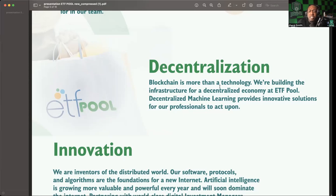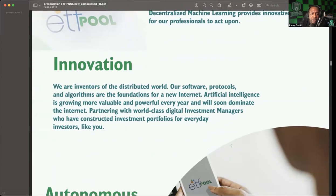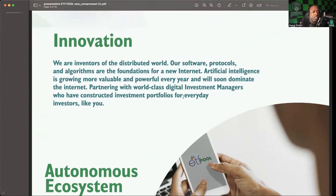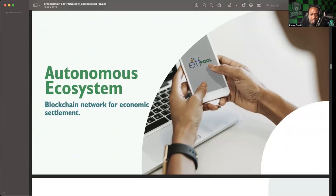A decentralized machine learning provides innovative solutions for our professionals to act upon. Now, of course, they talk about their innovation. We are inventors of the distributed world. Our software, protocols, and algorithms are the foundations for a new internet. Artificial intelligence is more valuable and powerful every year and will soon dominate the internet. Partnering with the world-class digital investment managers who have constructed investment portfolios for everyday investors just like you, all right?